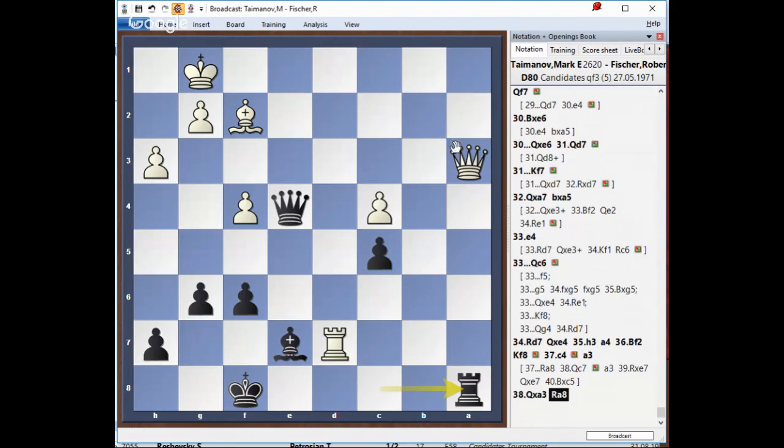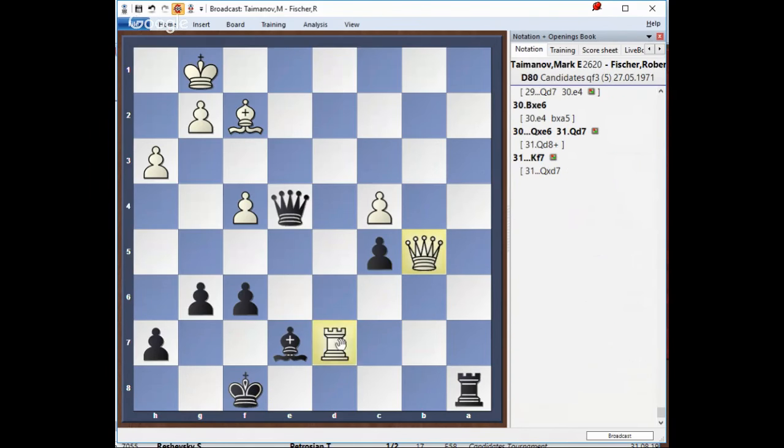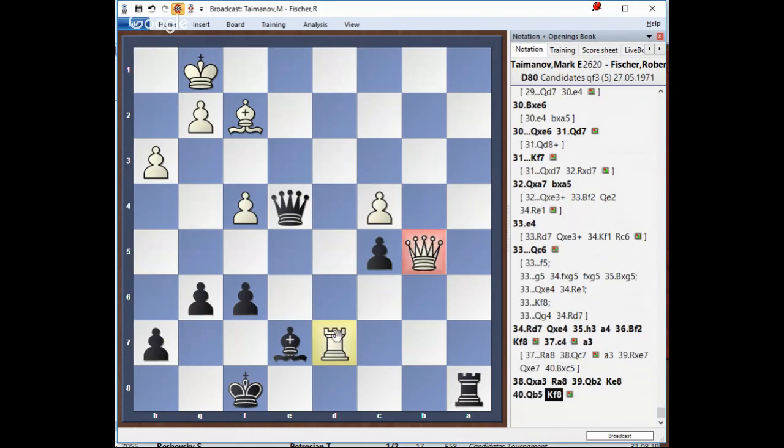After rook e8 and queen b2, as it came on, black now played the move king e8. It was a crazy looking move, but it's brilliant. White's queen and rook, despite their active positions, cannot coordinate and really create any menace to black.